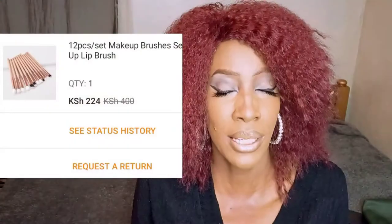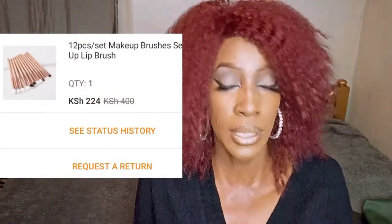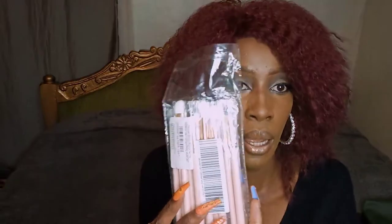So the next thing that I got is actually a set of makeup brushes. I hope that they're good. Because they were really affordable. Like, they were really, really affordable. And they're just really short.